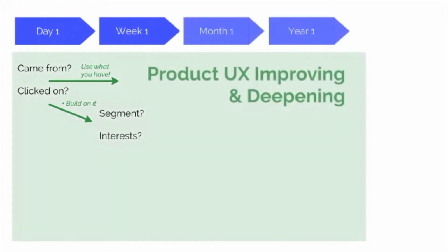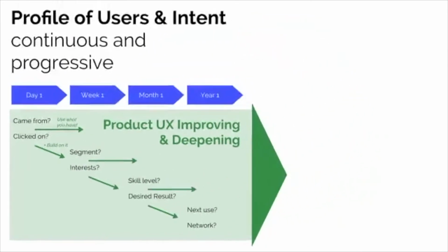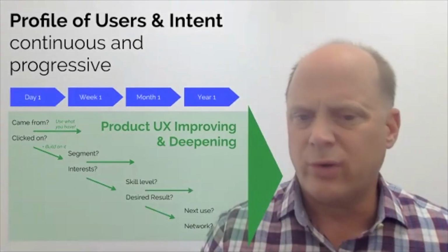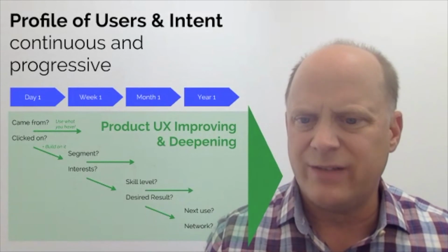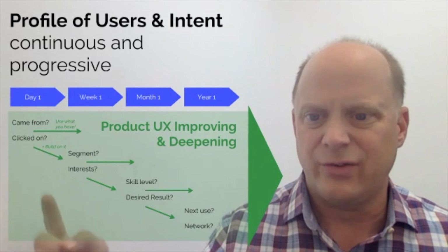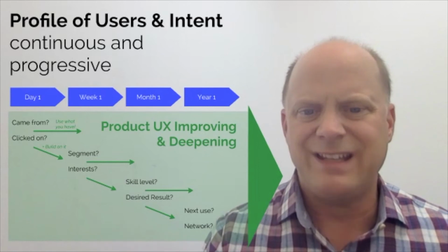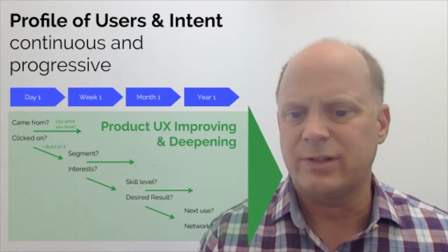As you continue to do this, you have the opportunity over the coming months and year to not just improve the experience the user's having through personalization, but also to deepen what they're doing in your product, creating more value. I think this is hard to do, but it's a really important way if you want to be product-led growth, not just at the beginning of the user experience, in the first day or first week, but also over time as the user invests more and progresses with you. How do you keep giving them more and deepening their experience with you?